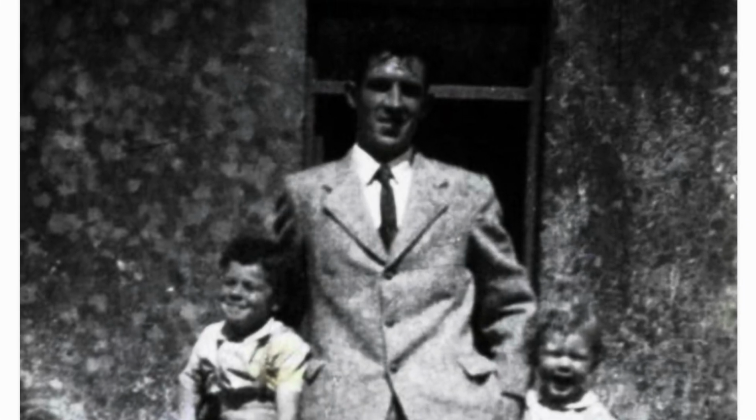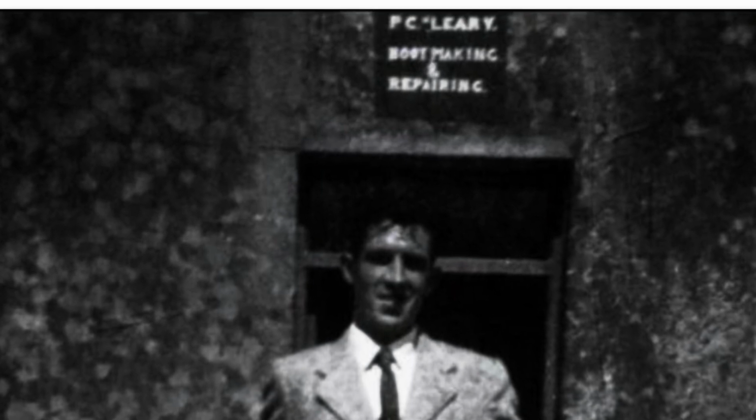Oh, and then there's a picture of what I assume is her grandfather, P.C. Leary Bootmaking and Repairing.